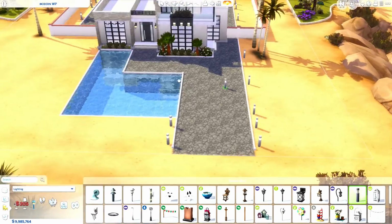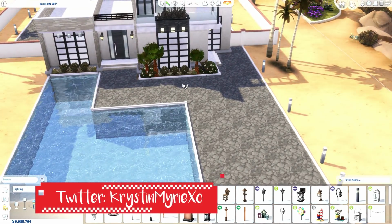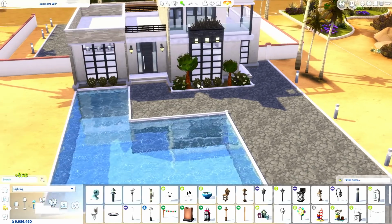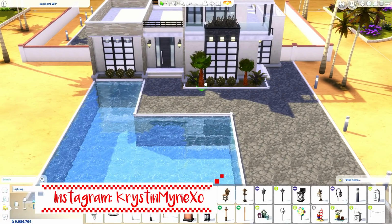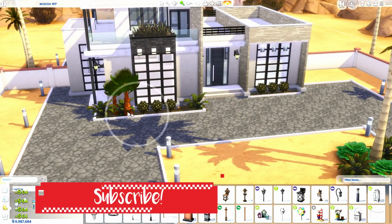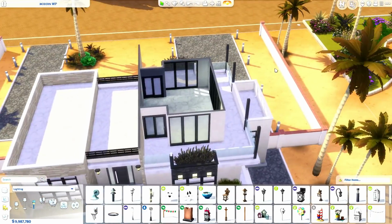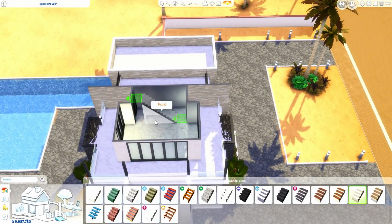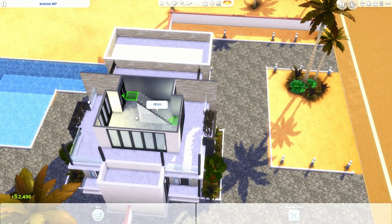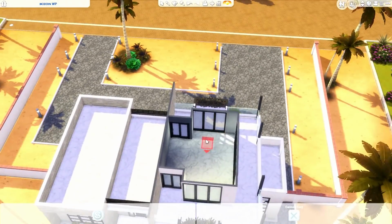So I do want to do some larger modern builds because I feel like they don't take as long, but you can still get a really nice look. I was definitely terrified when I first started. I was like, this is going to look horrible, everybody's going to unsubscribe. And I'm trying to grow my building skills, so I really want to do some larger builds.